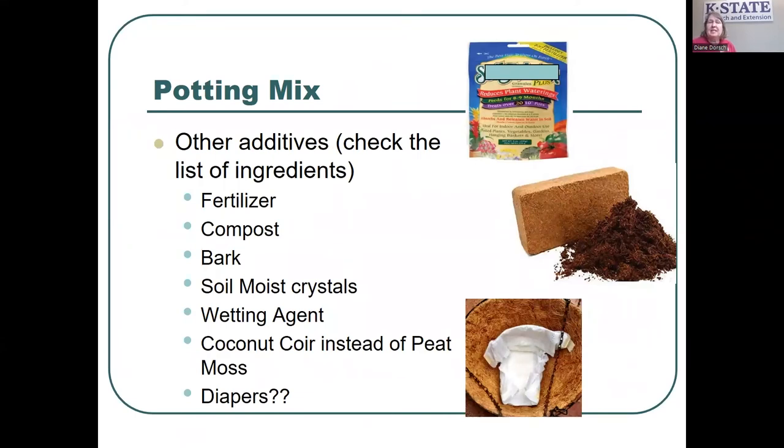You may see some other additives. Check the list of ingredients on your bag as you get the bag. Probably one of the most common things that you'll see is fertilizer is added. So if it says it's a potting mix and it has a slow release fertilizer added to that, then that will affect your fertilizing later on. I started adding compost this year. And so I add about a handful or so of compost when I'm reusing my potting mix. We'll talk about that in a second. And that helps to increase nutrition and helps to refertilize, revitalize that soil.